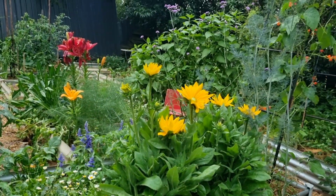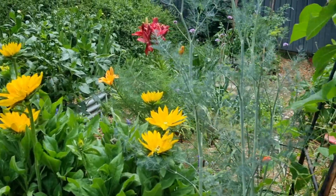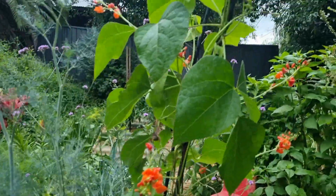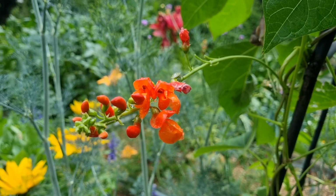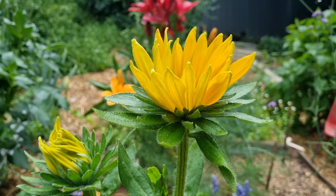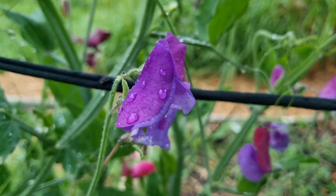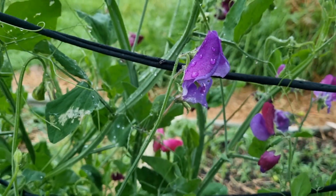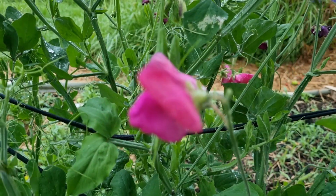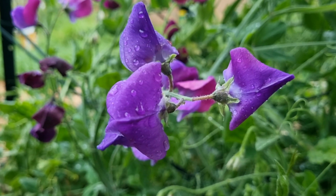I love growing plants that are not only beautiful but are edible too. It's like having the best of both worlds. They make the garden look pretty and you can use them in the kitchen too. I think this is something that you can keep in mind if you're a small space gardener. Like if you're growing in pots, a courtyard, or just a small veggie patch and you want some colour in there to make it look pretty, well, I've got some good news for you.